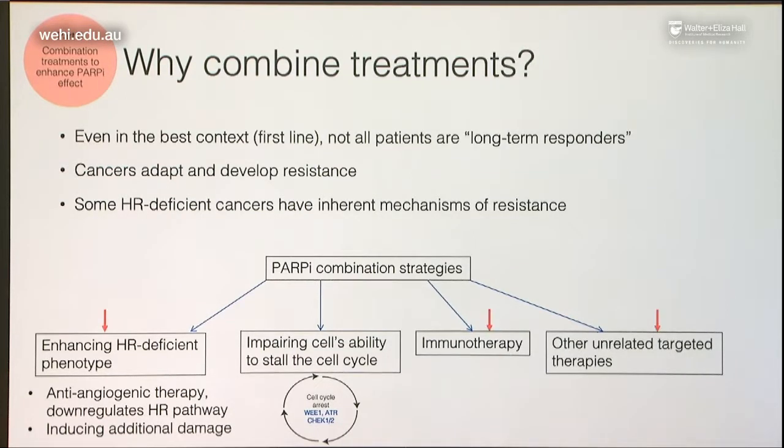So one of them is enhancing HR-deficient phenotype by either downregulating the HR pathway or through introducing additional DNA damage. Then also impairing cells' ability to stall the cell cycle, so to repair those PARP-trapped stalled replication forks. And another exciting combination strategy is immunotherapy, and finally, other unrelated targeted therapies.